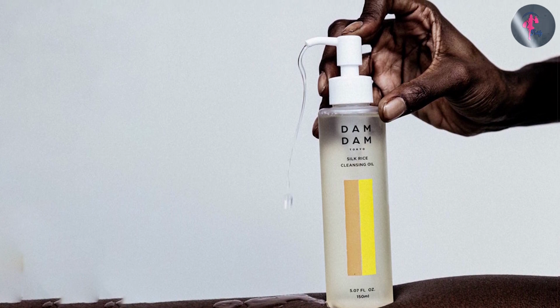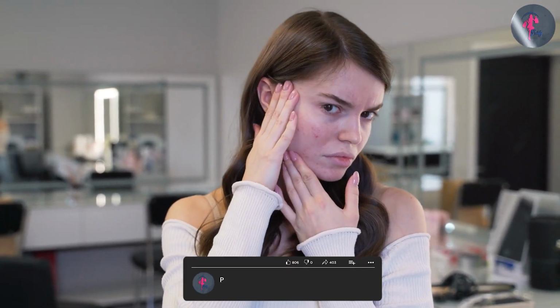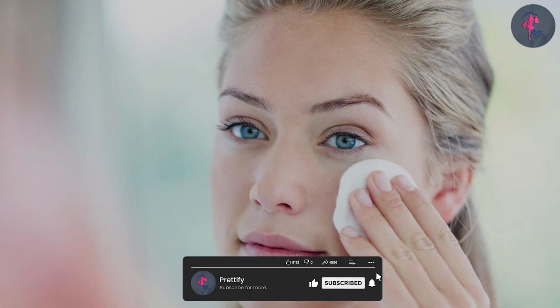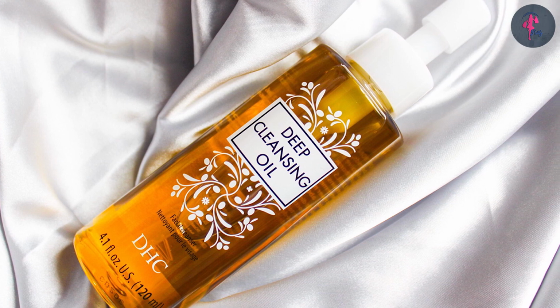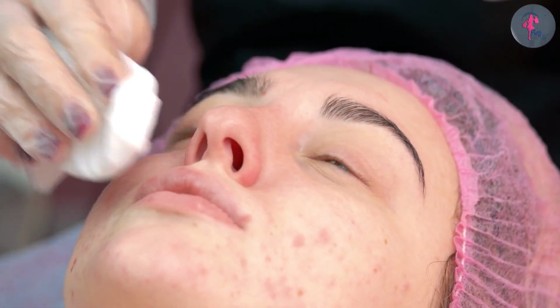Not suitable for all skin types: cleansing oils can be too heavy for people with oily or acne-prone skin, as they may clog pores and contribute to breakouts. While both micellar water and cleansing oil can be effective at removing makeup and impurities, they should not be used as a substitute for a regular cleansing routine with a foaming or gel cleanser, as they may not be able to remove all types of impurities, especially those deep within the pores.